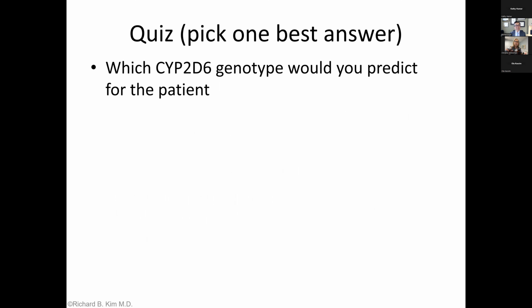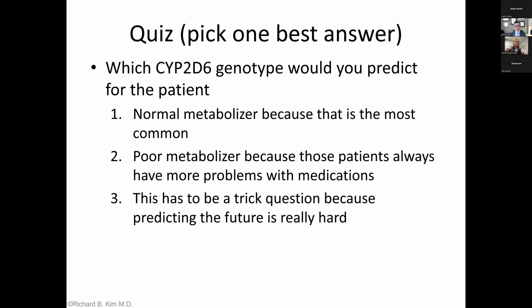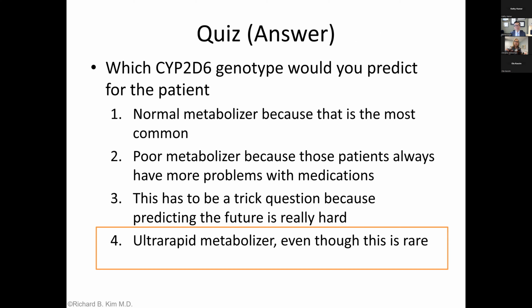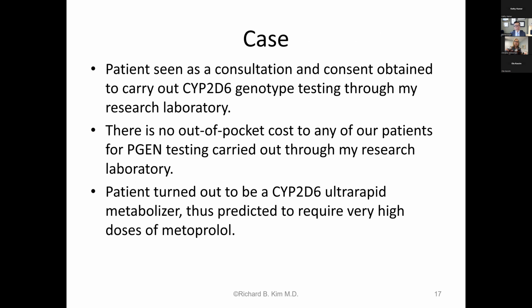So for this type of patient, what kind of result would you expect? Normal metabolizer, poor metabolizer? It's a trick question. Or an ultra-rapid metabolizer? So the answer is you would expect she might be an ultra-rapid metabolizer. And so we had seen the patient in consultation, obtained consent for CYP2D6 genotype testing by my research laboratory, and there was really no cost to the patient for us to do that. And the patient turned out to be a CYP2D6 ultra-rapid metabolizer. And in those patients, they are predicted to require a very high dose of metoprolol.